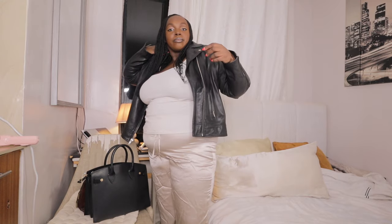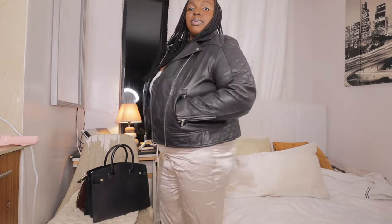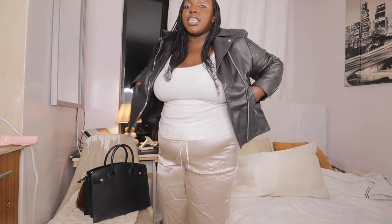See that? Already elevated, guys. I'm adding to my wardrobe. And you can also see my stomach is disappearing when I'm layering. Layering is so important, guys.